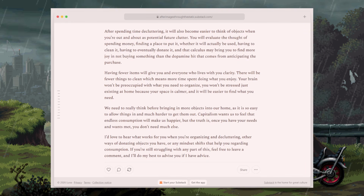Having fewer items will give you and everyone who lives with you clarity. There will be fewer things to clean, which means more time spent doing what you enjoy. Your brain won't be preoccupied with what you need to organize. You won't be stressed just existing at home because your space is calmer, and it'll be easier to find what you need. We need to really think before bringing in more objects into our home, as it's so easy to allow things in and so much harder to get them out. Capitalism wants us to feel that endless consumption will make us happier, but the truth is, once you have your needs and wants met, you don't need much else.